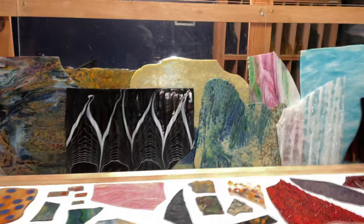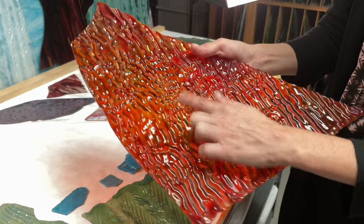Now, in addition to drapery glass, they were also manufacturing rippled glass. And this is one such piece. It's rather transparent, but note the very irregular ripples that you see here.